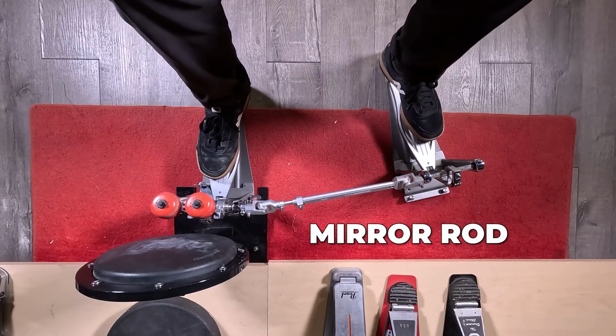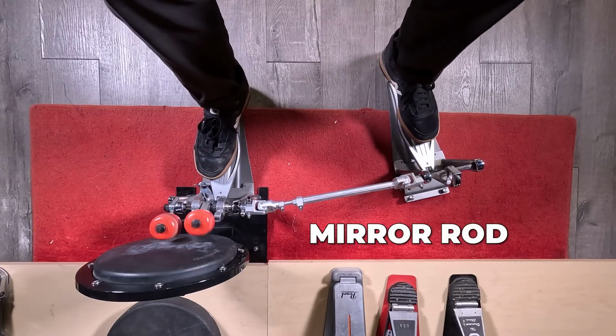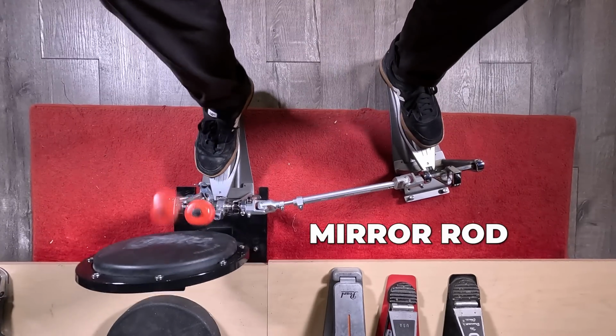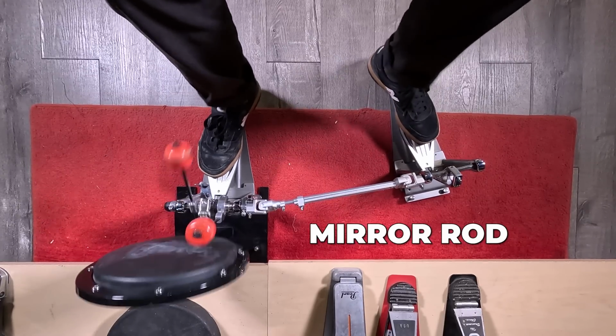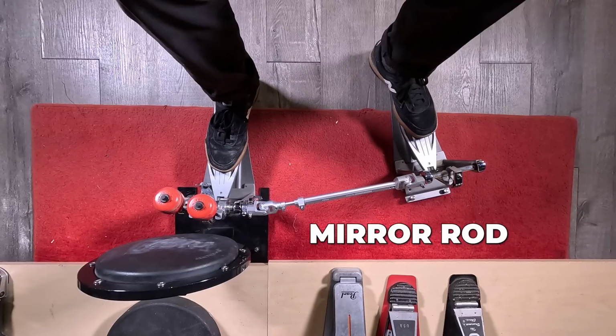So we got the mirror rod on here. Went on much smoother here than the previous rod, and definitely a lot more action in the left. Easy to get a ton of power without having to overexert. Yeah, very smooth.